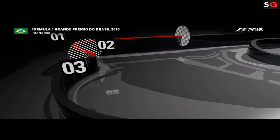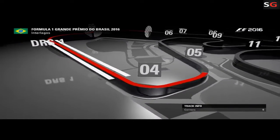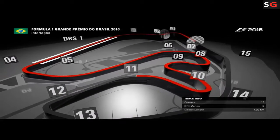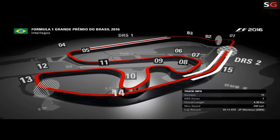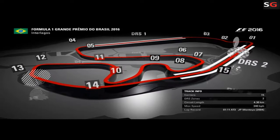It's an unusual anti-clockwise race here at Interlagos, where the Sao Paulo locals are packed into the grandstands at each of the 15 corners around this classic 2.7-mile circuit. Two very fast sections bookend the famous and highly technical Sector 2, where getting a good run out of Junção into one of the two DRS zones will be the key to any overtaking prospects today.